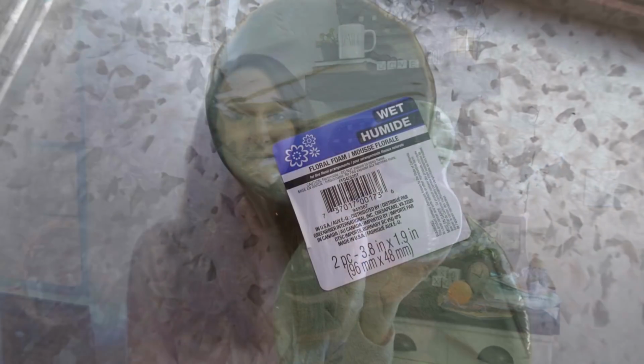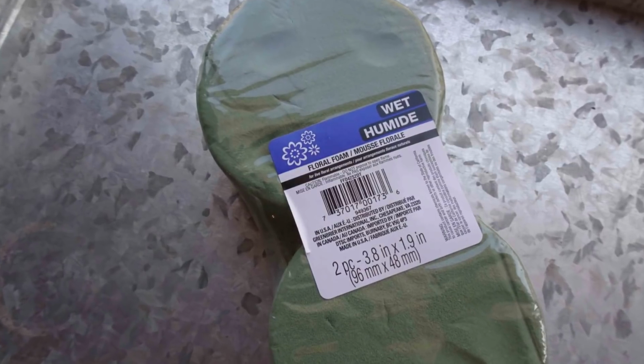My daughter actually has a project in the works and needed some styrofoam, so I grabbed a pack of styrofoam. This is like the very best place to get styrofoam. If you check that out at the craft store, you'll know that they are way more expensive there, so Dollar Tree is a great place to grab styrofoam when you need it.